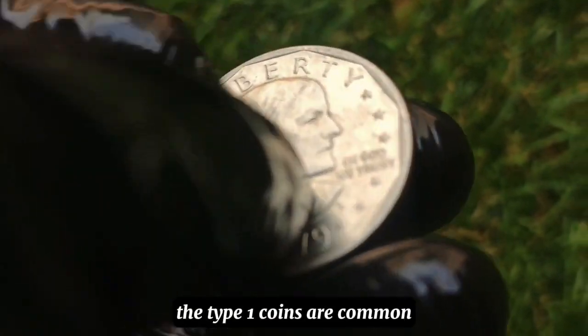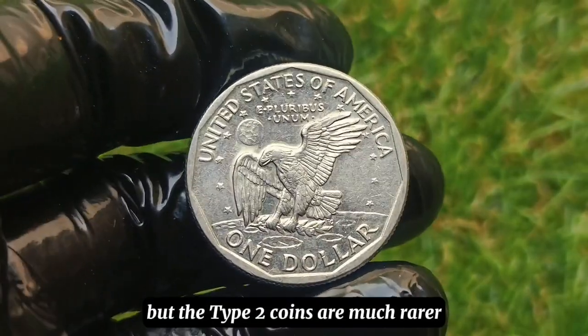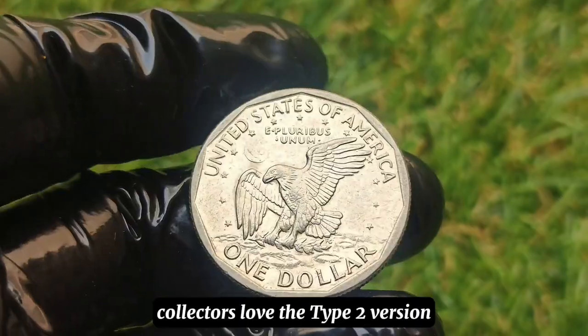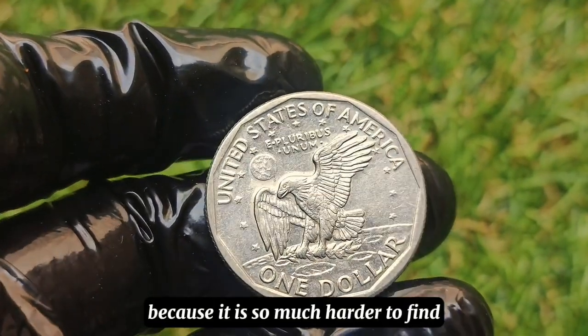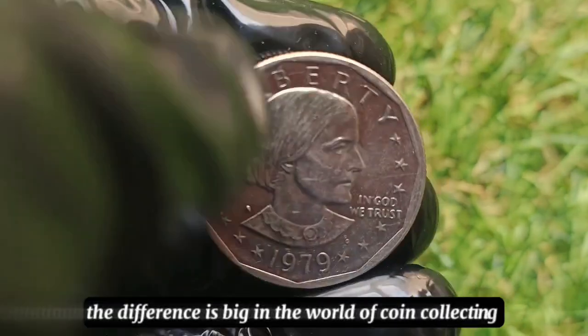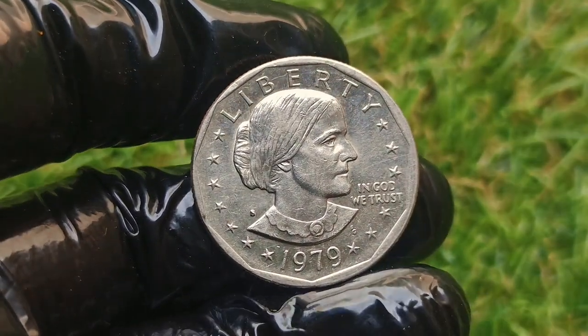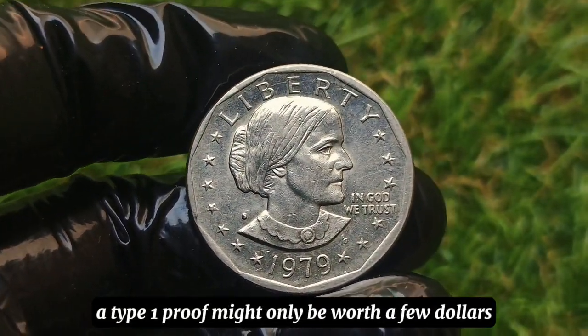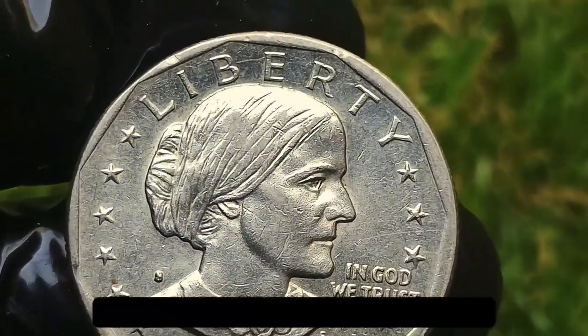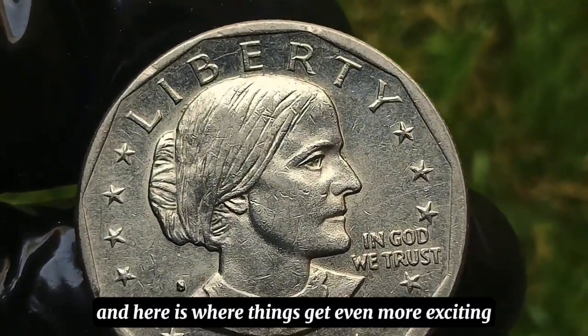The Type 1 coins are common, but the Type 2 coins are much rarer, and that makes them very valuable. Collectors love the Type 2 version because it is so much harder to find. Even though it looks almost the same to most people, the difference is big in the world of coin collecting. A Type 1 proof might only be worth a few dollars, but a Type 2 in top condition can sell for thousands. And here is where things get even more exciting.